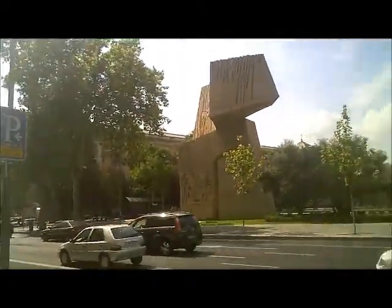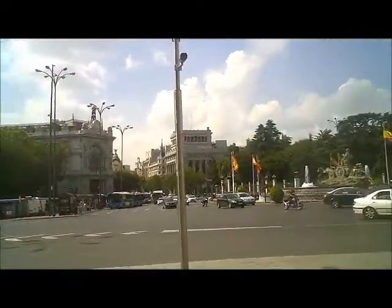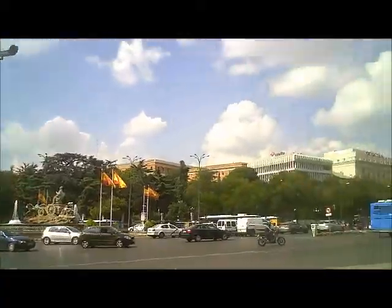Fascinating. Don't know what it is. It's a memorial to something. Sue calls it the Arc de Triomphe. We know better, but she likes it anyway. The architecture's amazing in this town. These buildings are gargantuan. Just amazing.